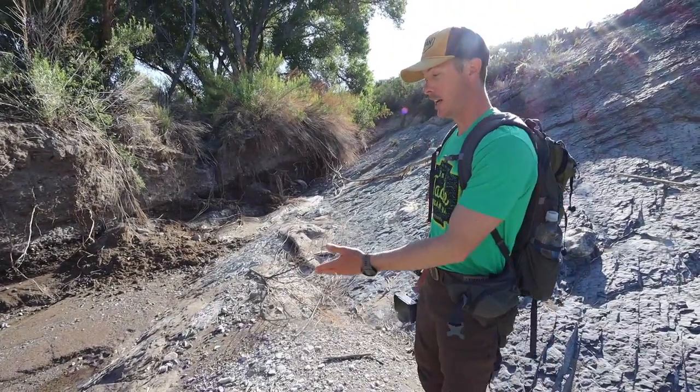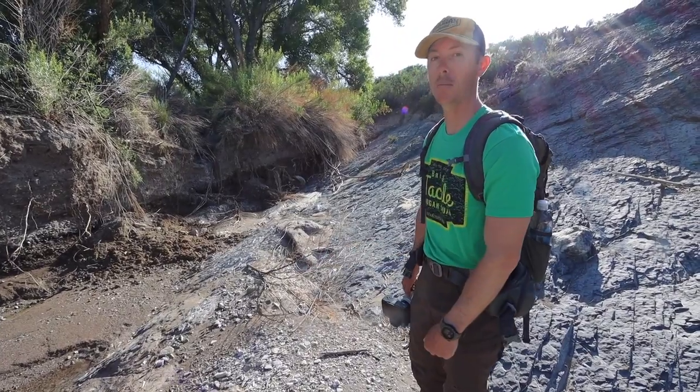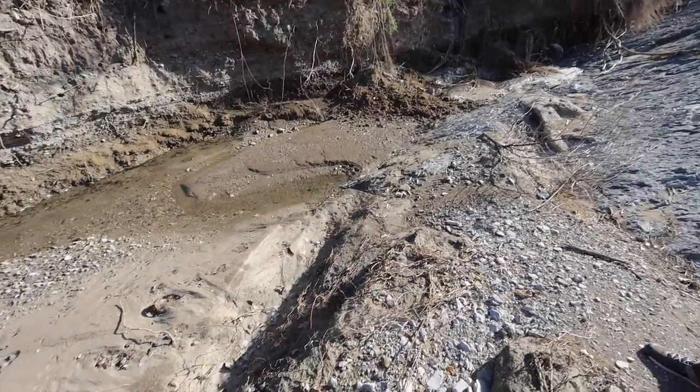And then I'm looking right in the middle of the creek bed and I see a big paw track. Very big.